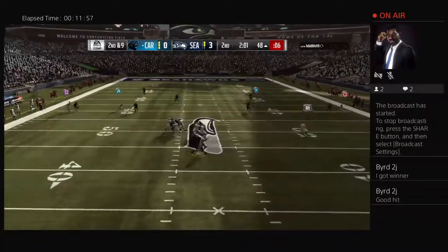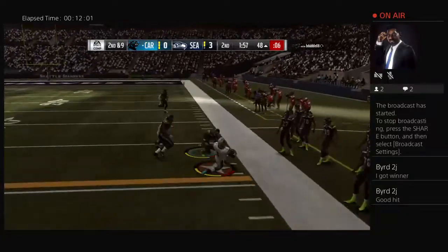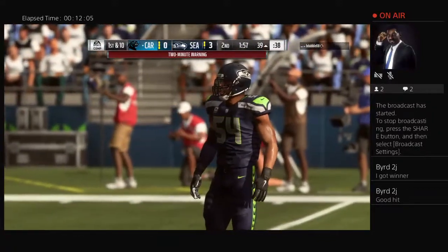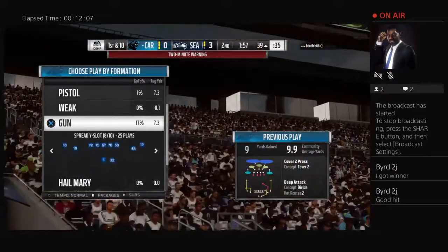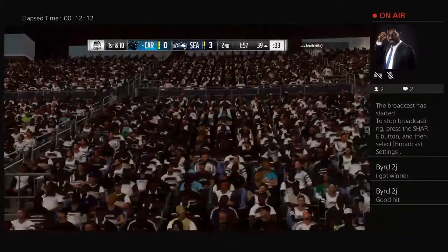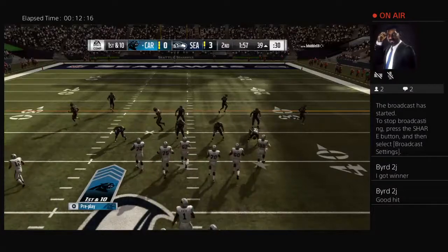Here's Newton now on 2nd down. Flushed to his right, and he slides to avoid the hit. 1:57 to go in this first half. Back to CenturyLink Field after this. This offense finding its legs now.